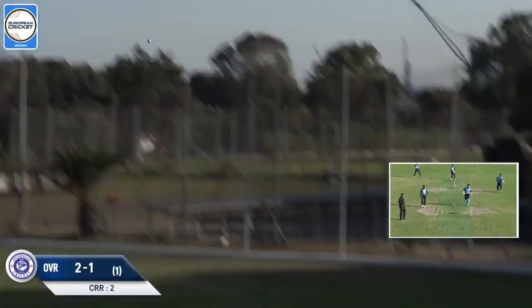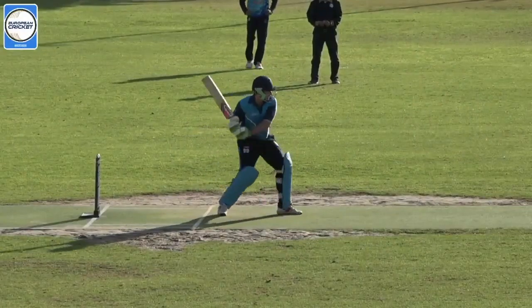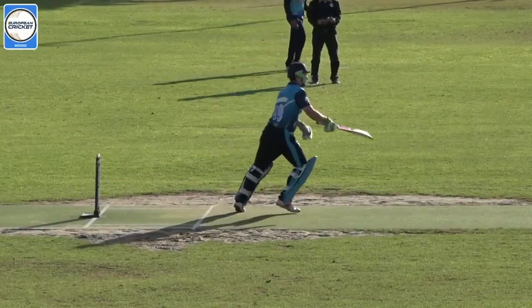A little bit too short over here. Does it have the distance? It does. And we see the first boundary of the morning, an enormous 6 over long on. Yeah, good to be back. First 6 that I get to see, and nice stroke, Matt. Back of a length.